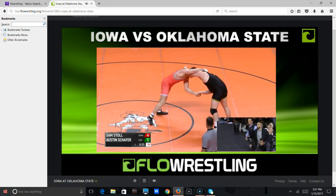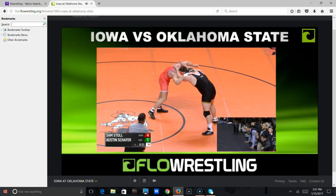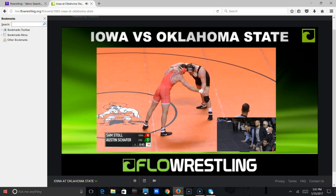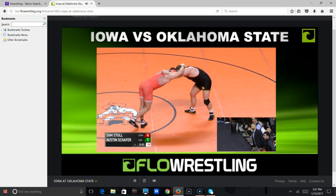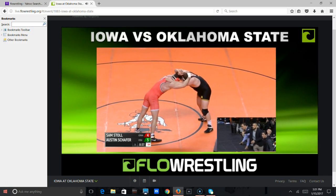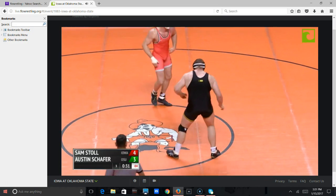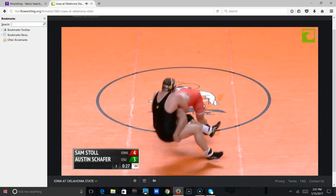And the Cowboy crowd and bench, they want a warning against Stoll. And they could be justified in that opinion. Now 40 seconds to go. And Stoll has not even been warned at this point, so it's unlikely that a stall call is going to impact this match, at least for Schaefer. Schaefer's got to get to a leg attack. 30 seconds, Schaefer. There's the warning.